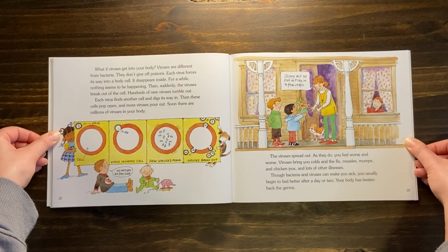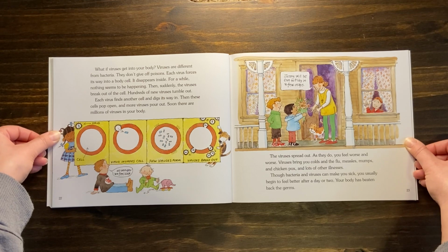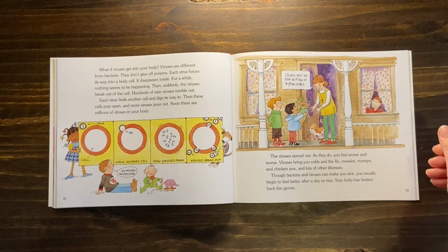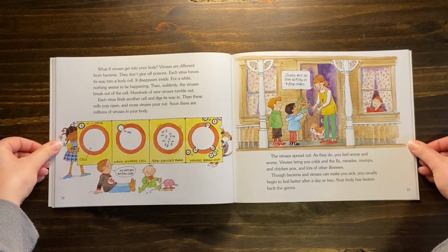What if viruses get into your body? Viruses are different from bacteria. They don't give off poisons. Each virus forces its way into body cells. It disappears inside. For a while, nothing seems to be happening. Then suddenly, the viruses break out of the cell. Hundreds of new viruses tumble out.